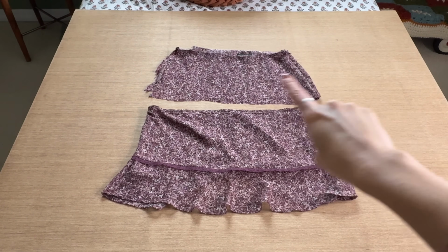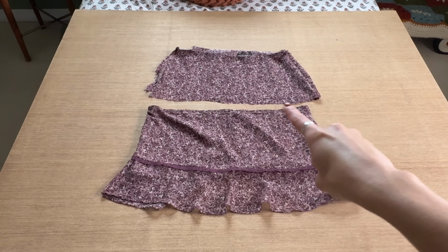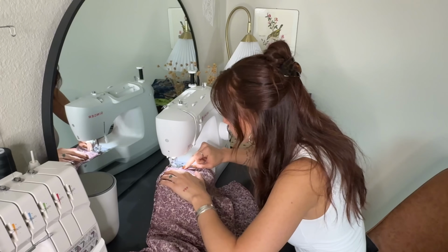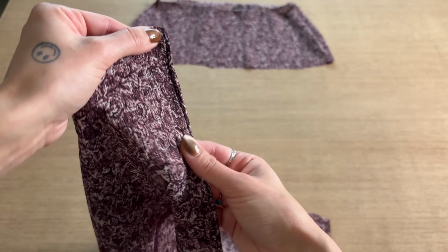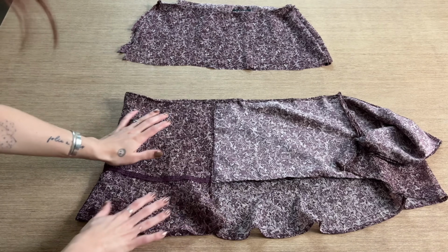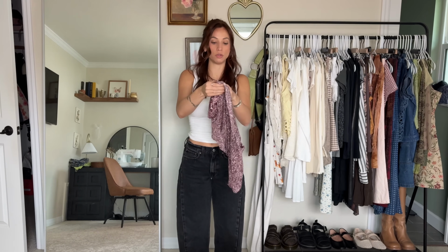So before I work on this top piece here, I'm going to cut down the center and I'm going to hem it the same way that I did this top hem here. And now this seam looks the same as the top hem. And now we have this top portion of the skirt that we can use to make our cups and the top portion of our top.